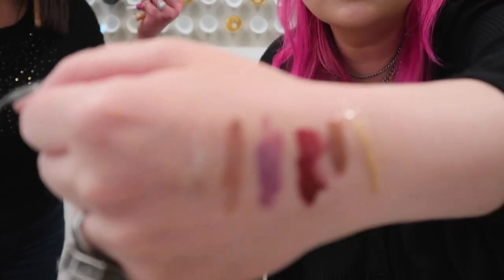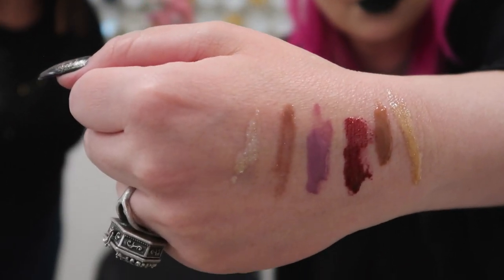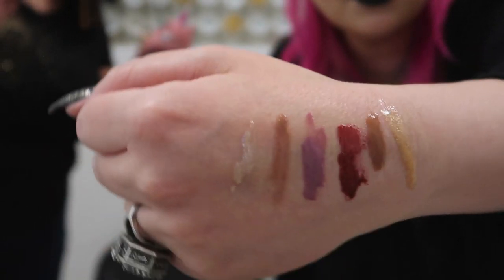Okay, look at all these colors. Oh my God, look at this beautiful color. Oh, divine.